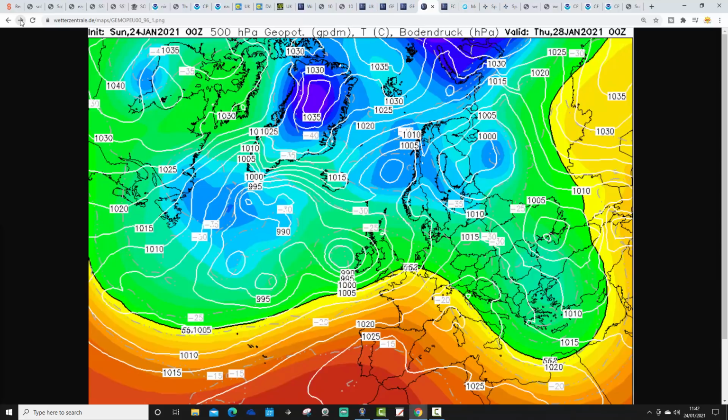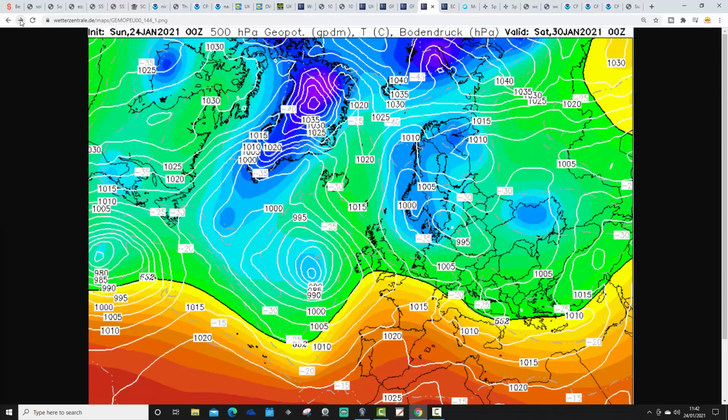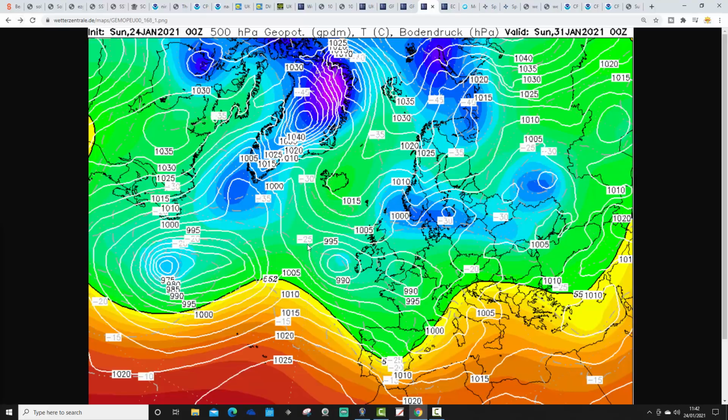GM looks like this. So again, we've got milder winds setting in through most parts of the country through the middle of this week, but northern Scotland stays quite cold. By the weekend, we're pulling cold air back down across most parts of the country, and these low pressures coming up against that cold air might deliver rain and or snow next weekend.